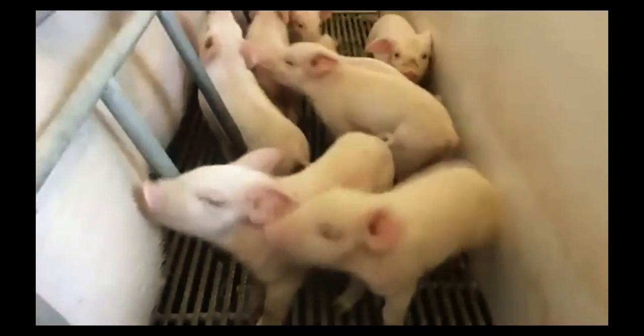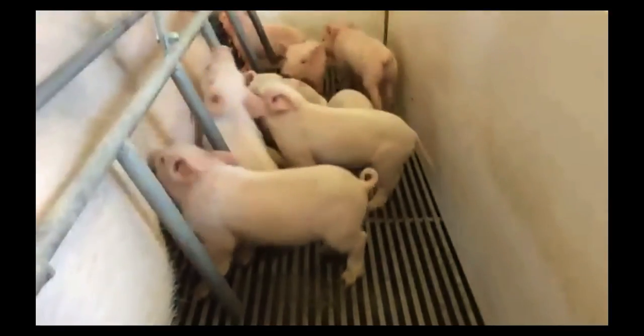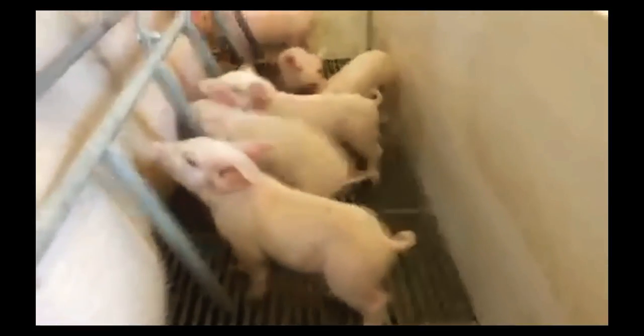So my family doesn't raise the crops. We have neighbors that are farmers, and they raise the corn and soybeans. And so yeah, some years they lose some crops and it isn't as good. But they always provide us with enough food to feed our pigs.